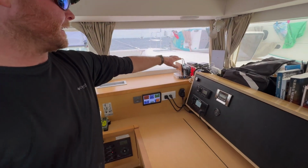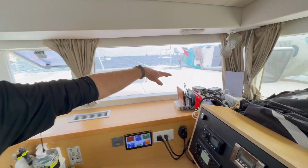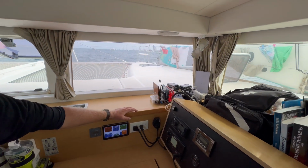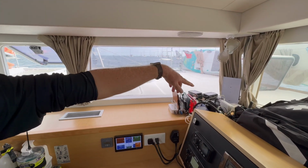And back here we've got a charging station. We got a bunch of Ryobi 18 volt tools, and chargers for that. We also have iPads and the kids' Switches. We got our Starlink Wi-Fi router, our data hub router back here.